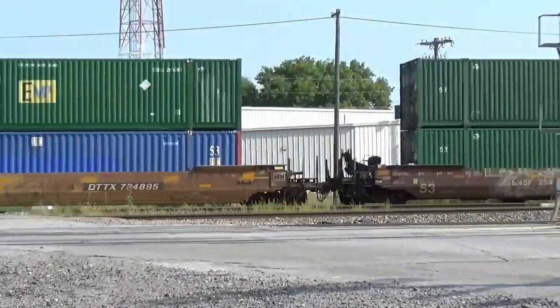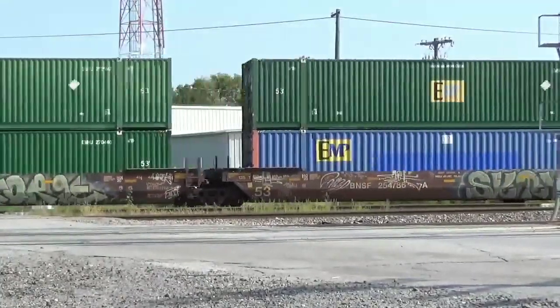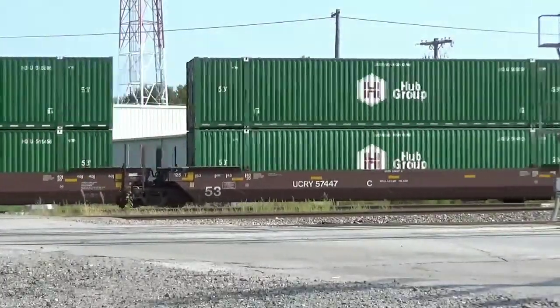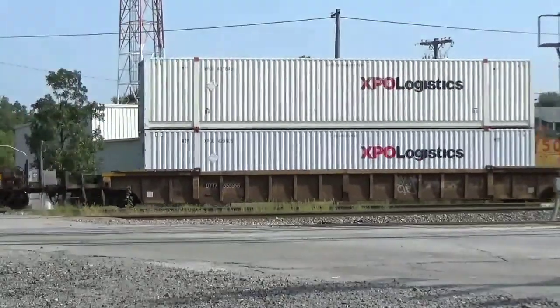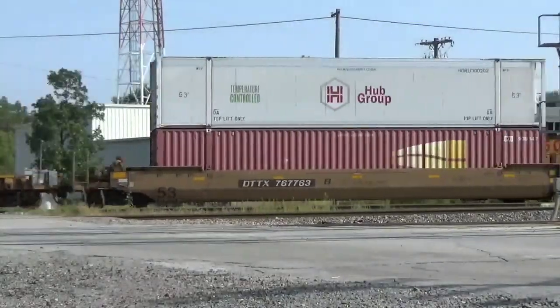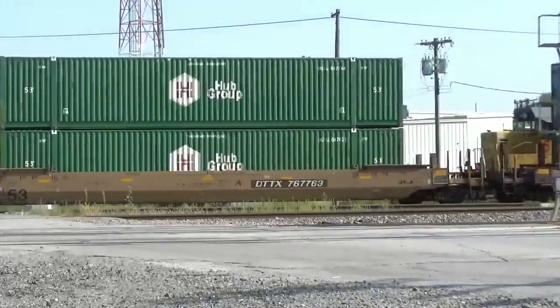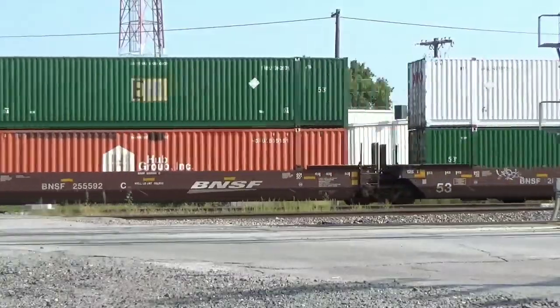I think the reason why we didn't see the eastbound is this one's actually crossing the diamond in front of it. Fremont's like a junction for UP going east, west, and north. .5646 is tail end Charlie here.